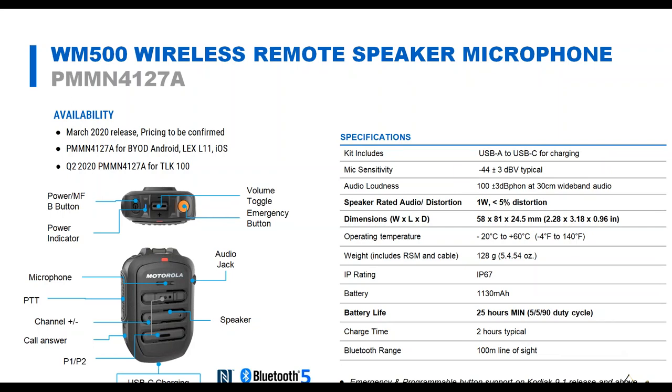Coming towards the end of March is a WM500 wireless remote speaker microphone. This is designed to work with BYOD Android devices, the Android-based Lexel 11, and also iOS devices. So it's an RSM. It's got volume triggers, emergency power buttons. It's got programmable buttons, channel change, call answer. So you can also do a telephone call over this, so full duplex support.